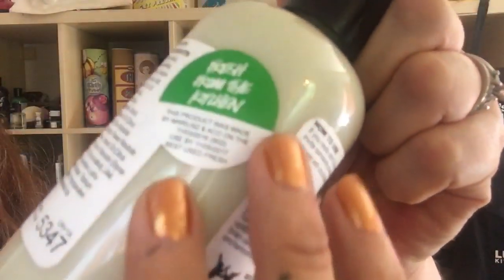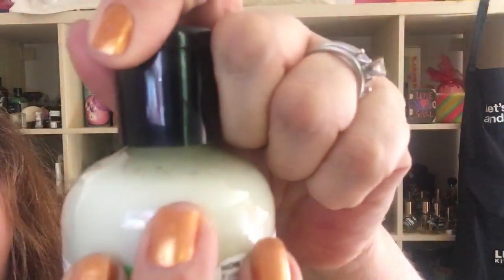I don't know if you can see, but it's got a sort of shimmer to it in there. It's not picking it up, but it does have some white shimmer in there. So that's So White Shower Gel.